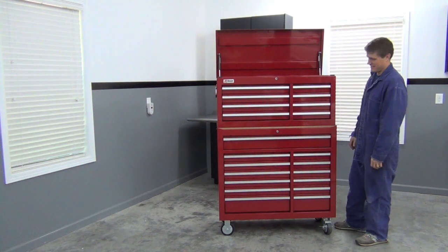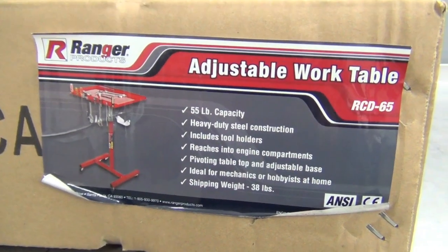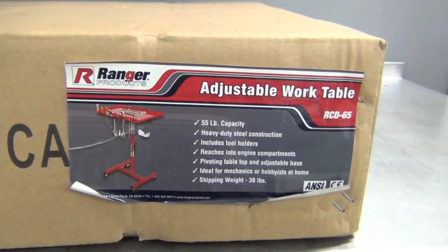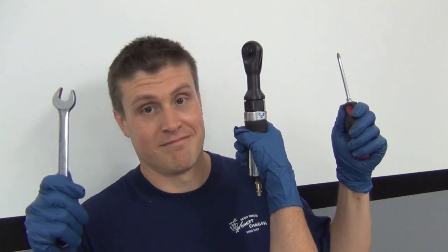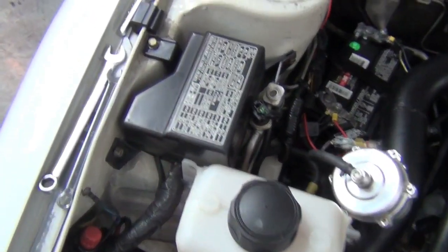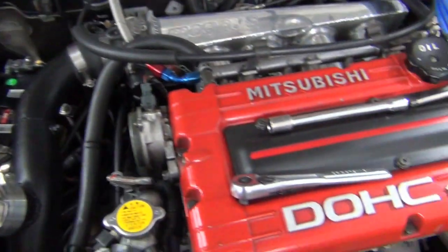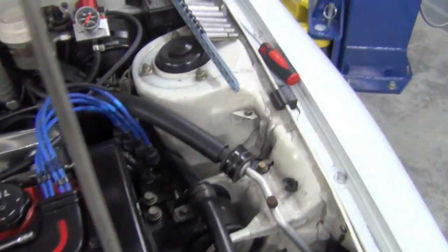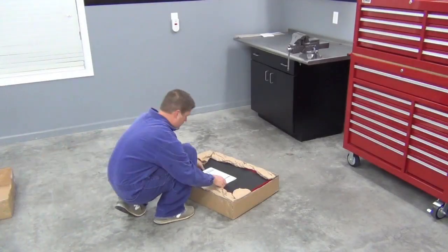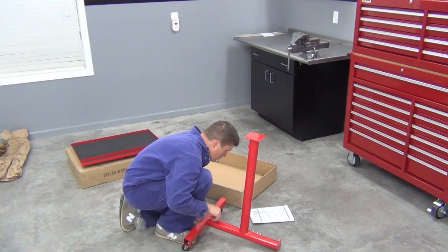I love it already. To complement our awesome new toolbox, I also picked up the handy Ranger adjustable work table. This will make a great companion when tackling all sorts of jobs. In fact, it's sort of like having an extra set of hands. It will really help me work faster and stay more organized too, as I'm really bad to leave tools laying around in the engine bay. I can't be the only one who's guilty of this. While the work table did need to be assembled, the instructions were very straightforward, and it didn't take long at all.